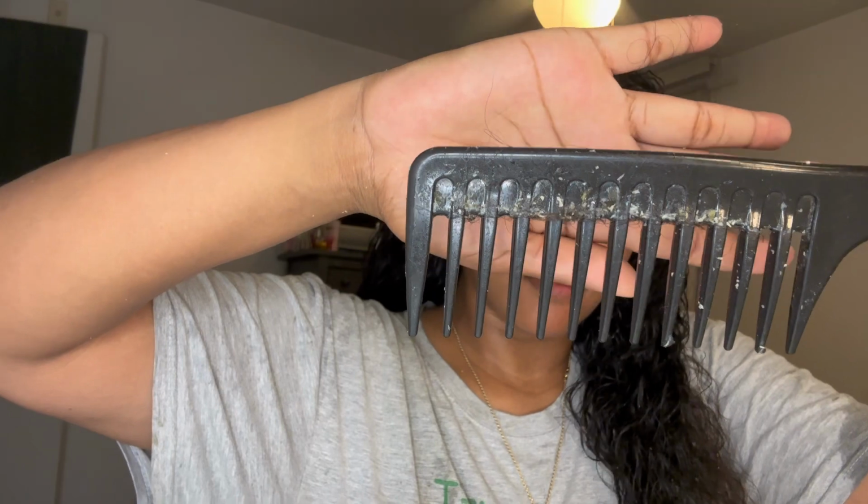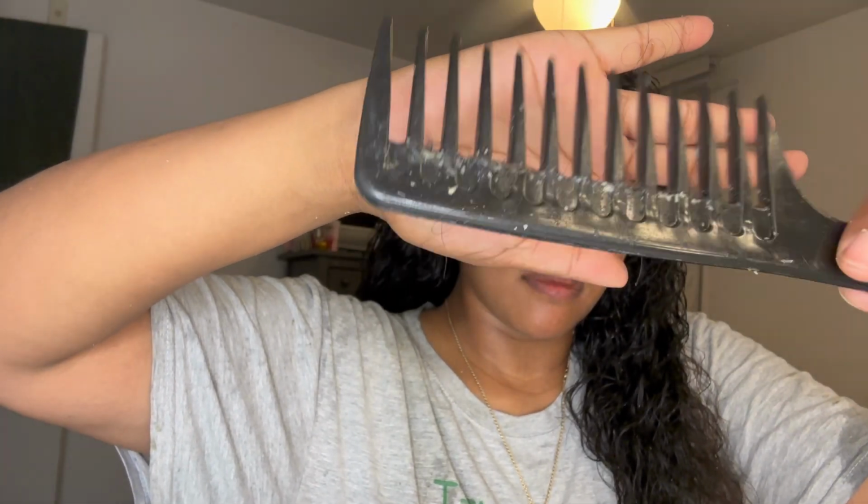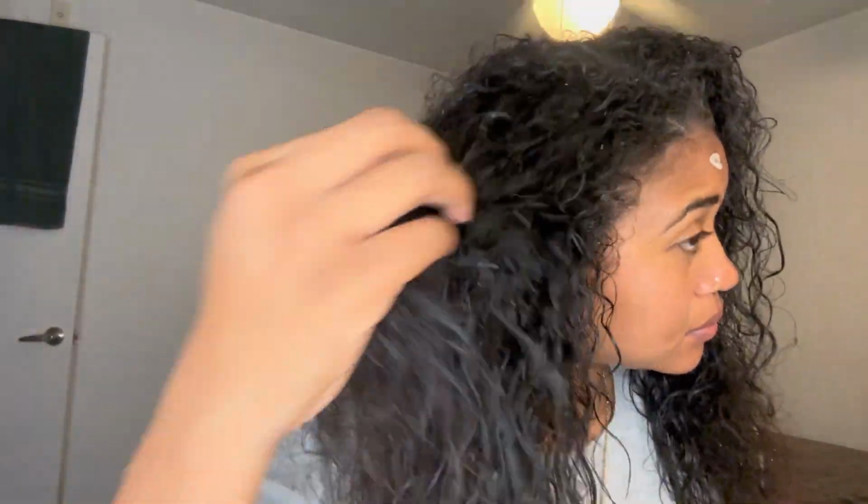I had no plans, and honestly, I was just gonna throw my hair up in a small little coconut pineapple situation and just put a bonnet on it. And look at that. There is no fallout. I was so excited. Honestly, my hair was smelling good. It was feeling nice and soft. Look at my curls looking all rejuvenated. I was here for it.